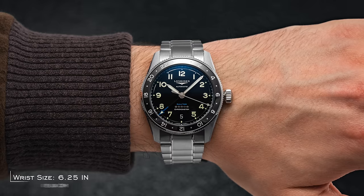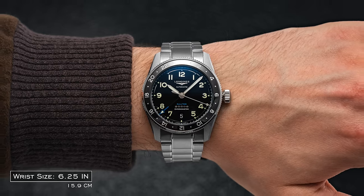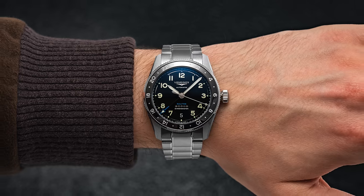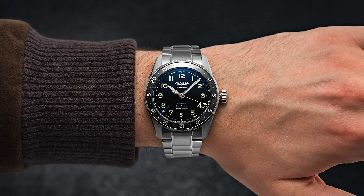So it's a reduction in size, both in terms of thickness. It's slimmer than the 42. Obviously, the lug to lug is shorter. So very ergonomic on the wrist. And we can obviously aim at ladies customers, ladies' wrists. So that's, I would say, a very important extension of the line.